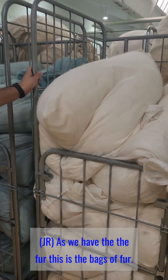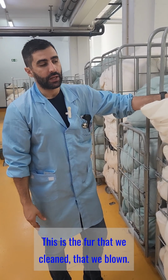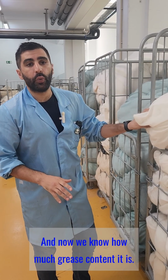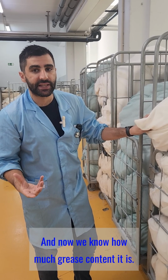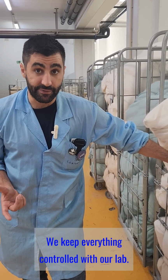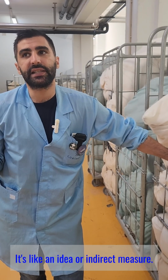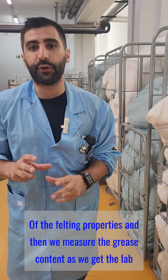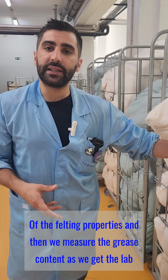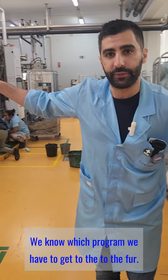So as we have the fur, these are bags of fur. This is the fur that we cleaned, that we blow. It's like a blowing machine. And now we know how much grease content it has. How do we do it? We keep everything controlled with our lab. We measure the alkalic index, which is like an indirect measure of the felting properties, and then we measure the grease content. As we get the lab results, we know which program we have to give to the fur.